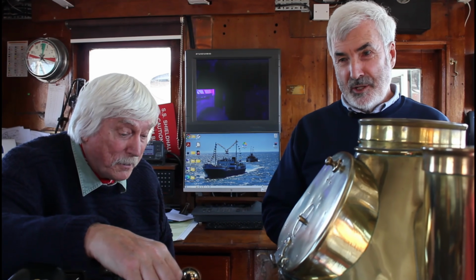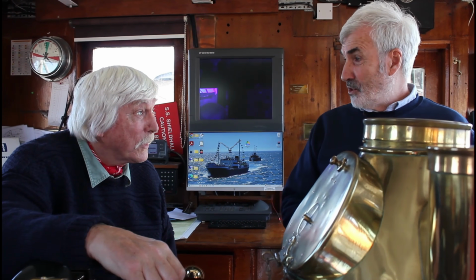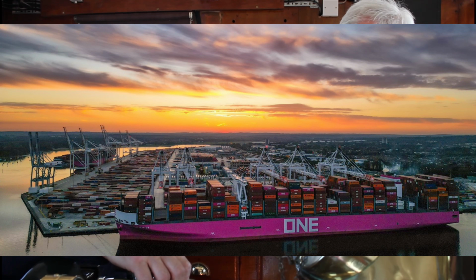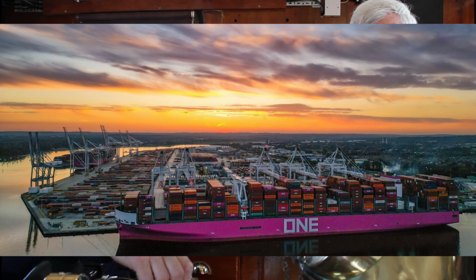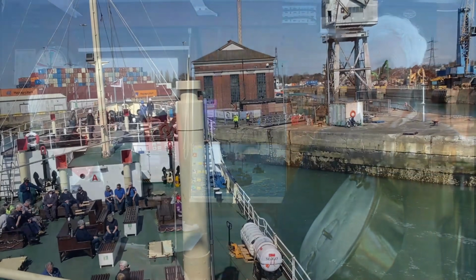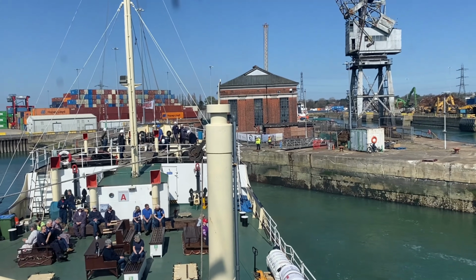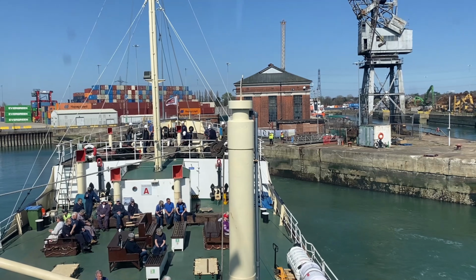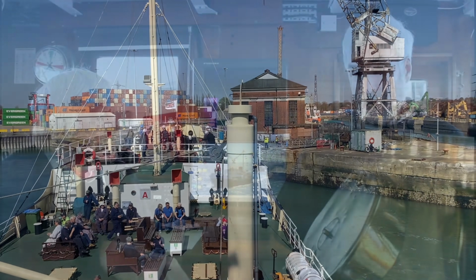People don't realise that 95% of the goods still come in by sea, and it's still the most efficient way to ship goods. When you think how many you can put on an aeroplane compared to a ship. So we talk about that. During the summer months, we do cruises out into the Solent. We go to Cowes, Poole, out to the Nab Tower, which was the original dumping ground for the cargo. So that's our summer months.